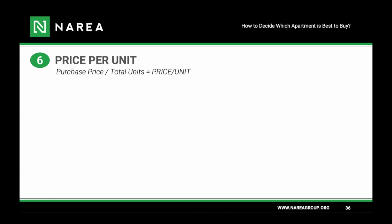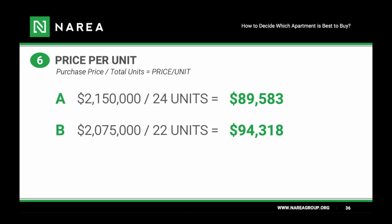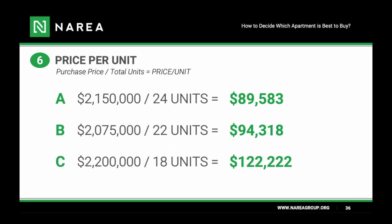So obviously, when you purchase a property, you'd think that the lower the purchase price, the better. This metric doesn't always hold true. A lower purchase price per unit may mean that you've got more fix-up required. It also means that the property usually has lower rental rates. And in this case, property A won the day at 89,583.